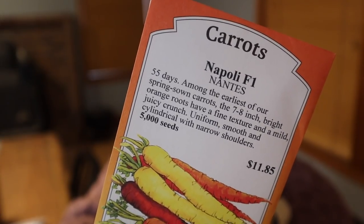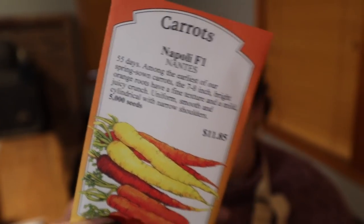I also bought a Nepoli carrot. This is another hybrid carrot, and this is maturing in 55 days. I love buying carrot seeds for some reason, because I also bought a Musico carrot. And these mature in 90 days. So I'm gonna plant both of these carrots out at the same time, and I'm gonna have different maturity dates on these.